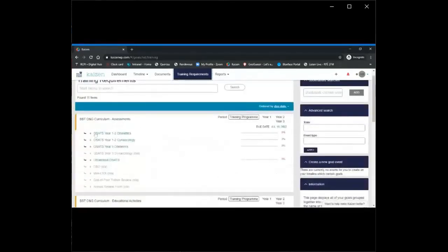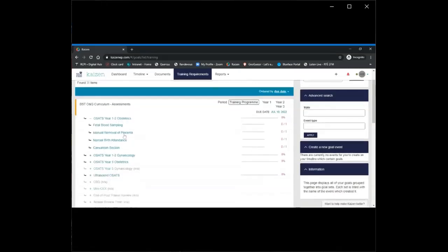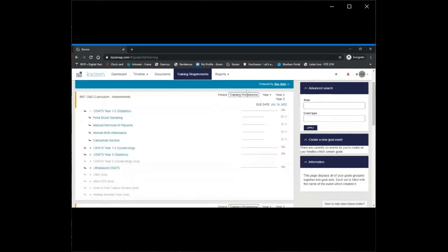If you look at the assessments part, OSATs for year 1 and 2, you click down, you will see that there are a certain amount of requirements that need to be completed within your first 2 years. So you just need to make sure that you're meeting these requirements and that you're entering the forms in. Some of these are highlighted in a bright blue and others shaded in grey. Anything that's blue means that it's required within either year 1 or 2 or required in year 3.